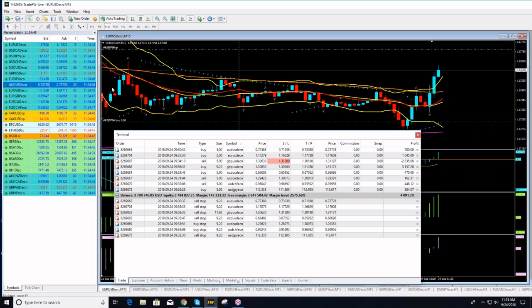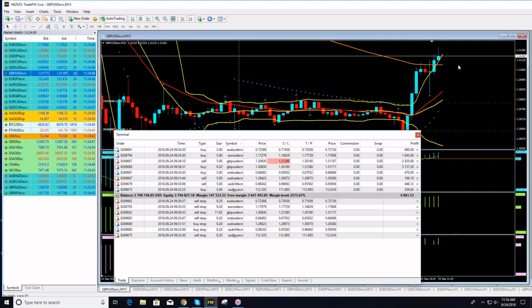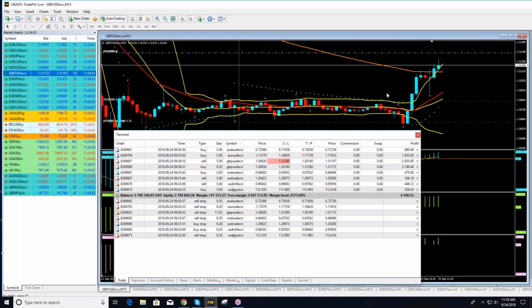As you can see, pound dollar is fast approaching our take profit levels. We are less than 10 pips away. If I have any updates, of course, you will be the first ones to know.